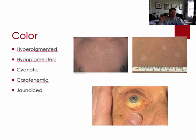So we want to take note of color and make sure that we're looking for hypopigmented areas, hyperpigmented areas, which can be moles or freckles or such. Look for cyanosis. Carotenemia, which is what young kids sometimes get from eating too much beta carotene, right? And then, of course, jaundice. And the best place to look for jaundice typically is the sclera. No, just kidding, not the sclera. The conjunctiva, right? You knew that, though. All right.